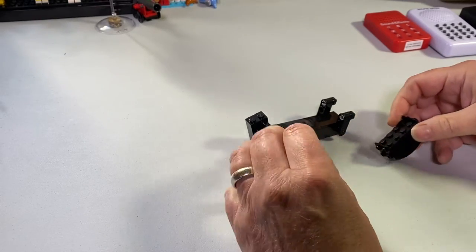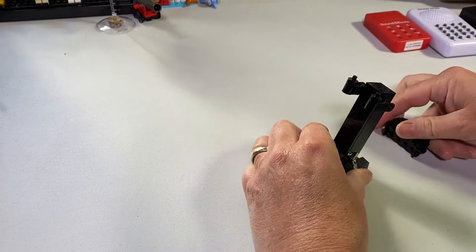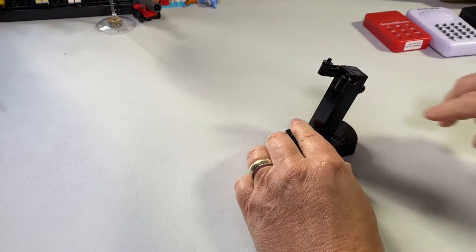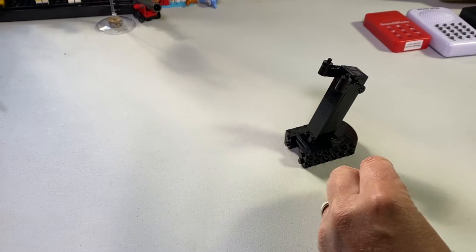Hang on. Okay. I think there might be quite a lot of tethering in this build. Just saying.